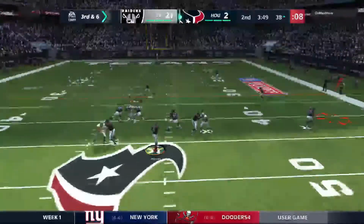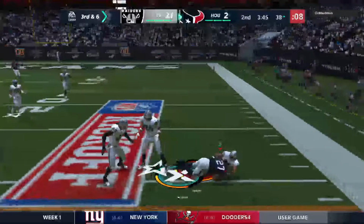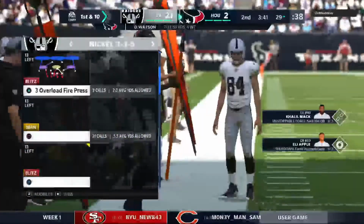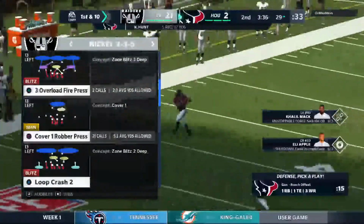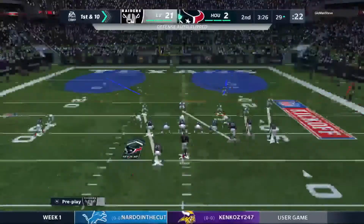Throwing on third down, Watson. And he completes it to Hunt. So he fought off the tackle, and that effort gives him the first before he's brought down. A strong 8 yards will keep this drive rolling. This offense finding its legs now. Here's another 1st and 10.